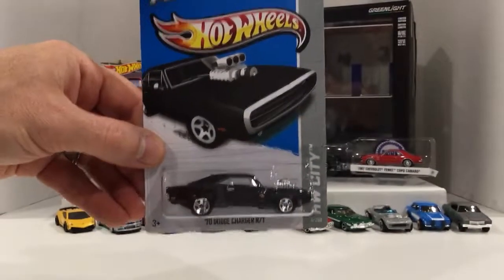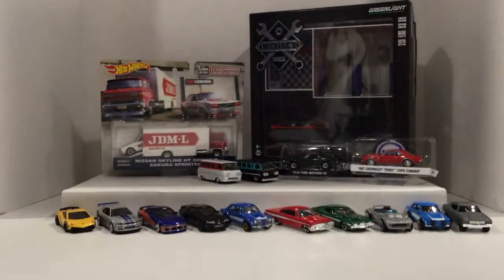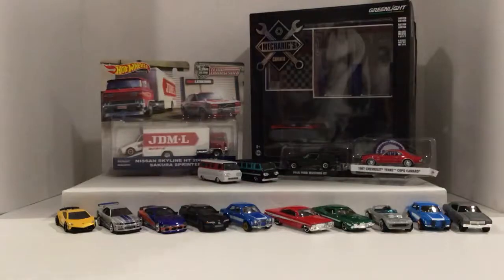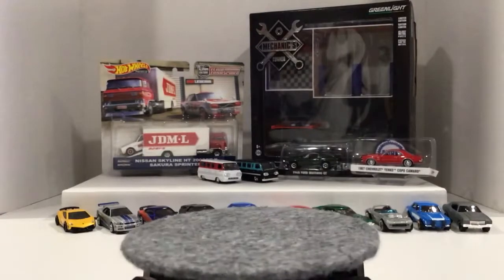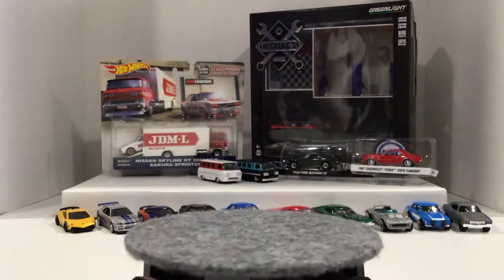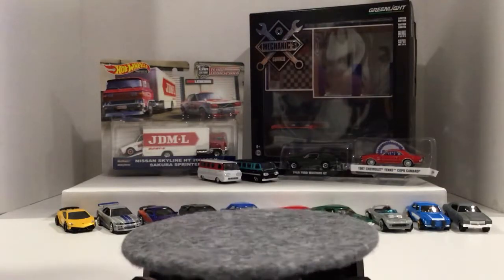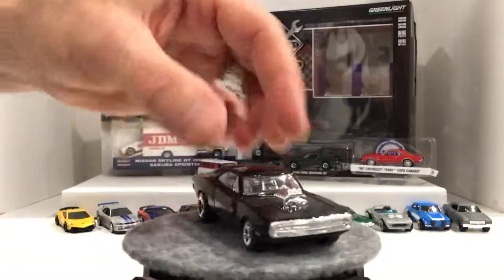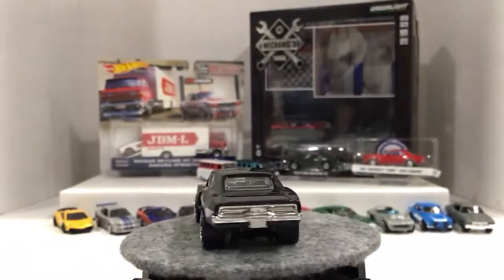This one is a Fast and Furious carded 1970 Dodge Charger RT, with the motor sticking out the front. Let's put that one on the table because that is really cool. Always hesitant to open up these cars, but you know what? Can't keep them in packages forever. So this one is plastic base, chrome grille, chrome interior, engine out of the top. Then it's got the RT logo on the side. I'd say that's pretty cool.